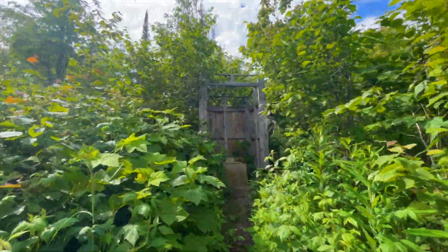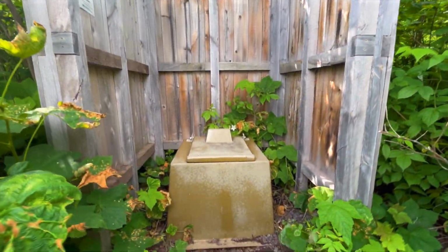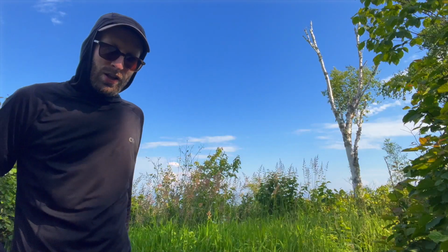Got a little latrine back here with a privacy fence. How fancy is that? That's nice, don't have to dig a cat hole or anything here. So before we get all set up here at camp, I figured I'd show you what's in my bag.